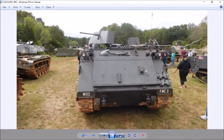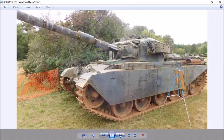M13A Cav again. I don't know how we circle back around. And what tank is this? It is the Centurion. Which model? I have no idea. It's got the 105. That's all I know. You said they upgunned it to the 120. No, this is the upgun. It came originally with something else.